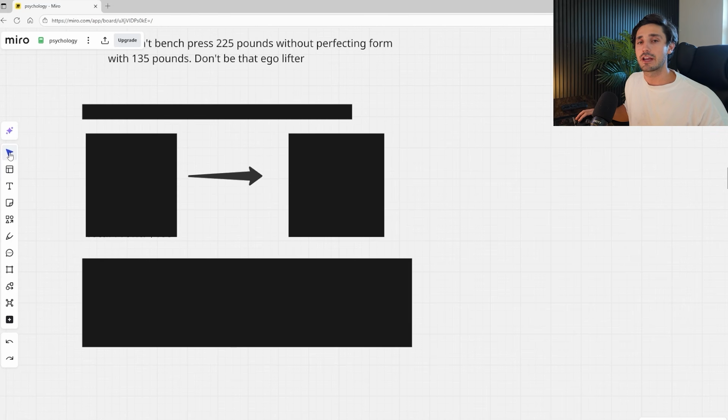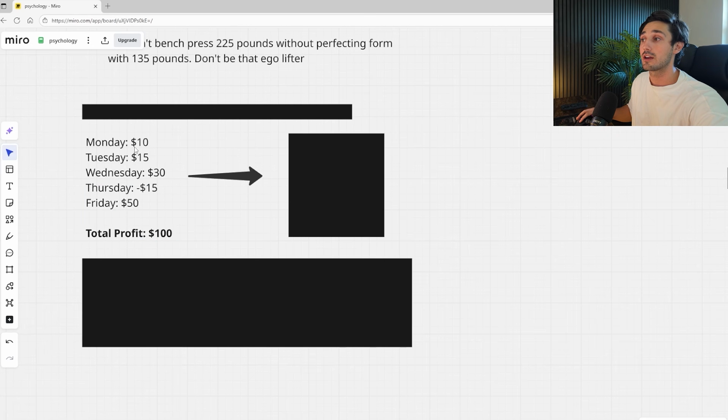So let's say you're a beginner trader, you're focusing on consistency, you're focusing on building the right habits for success, and let's say you're risking $10 per trade. What could your results realistically look like, and how do you scale those results? So let's say, for example, you finish with $10 on Monday in profit. That means you made 1 R. Tuesday, you finish with 15. Wednesday, you make 30. Thursday, you finish with negative $15. That means you lost 1.5 Rs. And Friday, you make 50 bucks. Total profit at the end of the week is $100, which is a fantastic result, especially if you're a beginner trader. That means you made 10 Rs on the week.